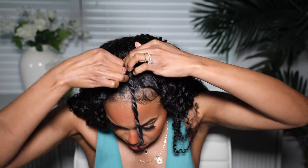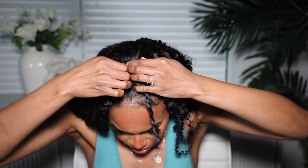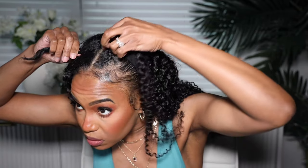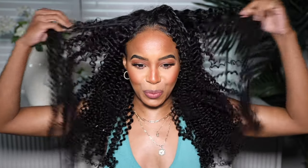Ooh. Do the same thing in the back. Okay, do the same thing on this side. Clip, clap, and here. And I like to get the clip close to the part. There we go. Ooh. So this is 26 inches of glory.